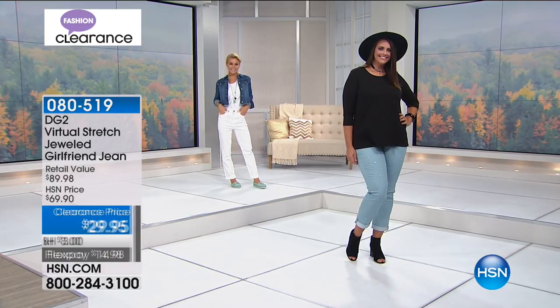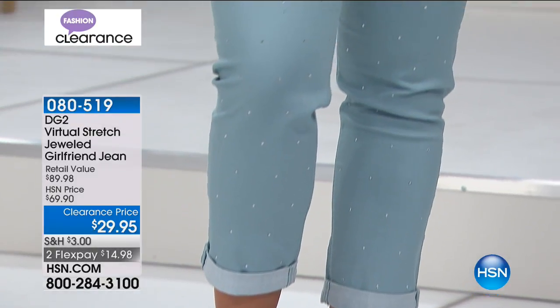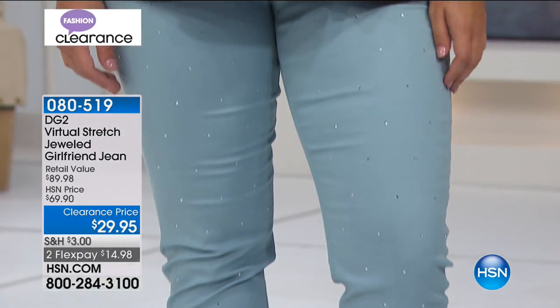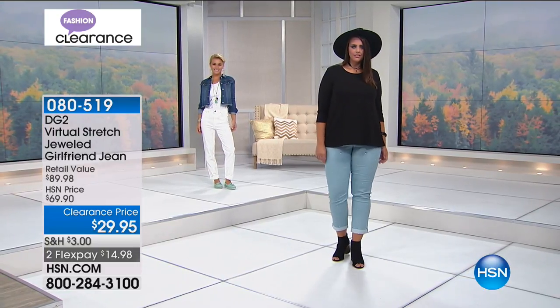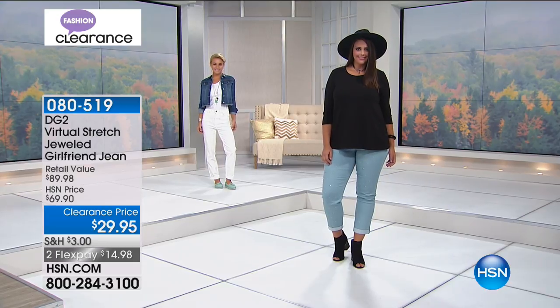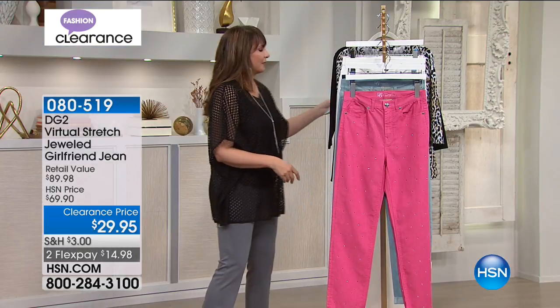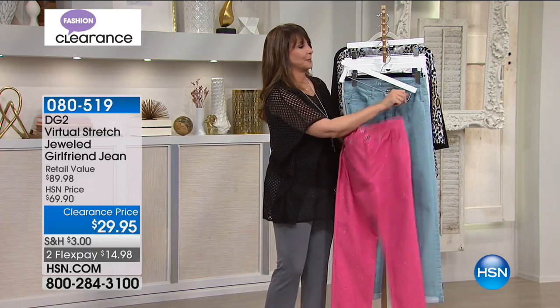In this particular case, it's a girlfriend styling. So they're not as loosey-goosey as a boyfriend style pair of jeans. You're not wearing his jeans, you're wearing your jeans. And so they're cut for a woman, just like all of Diane's clothes are. And there is stretch. There is virtual stretch. Do we have any video on virtual stretch by any chance, producer Aaron? Let's just check. Okay, thanks.